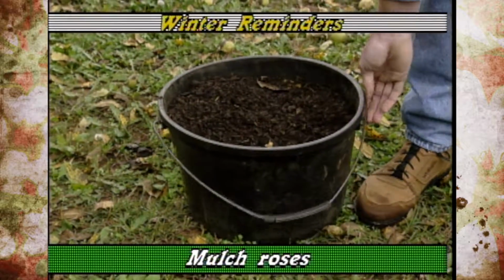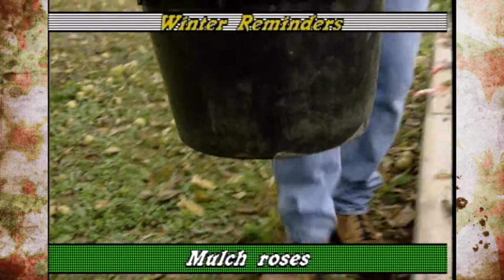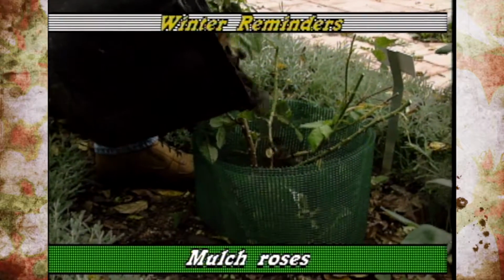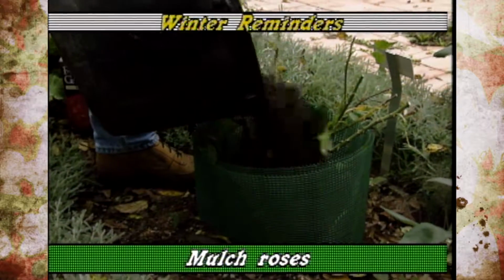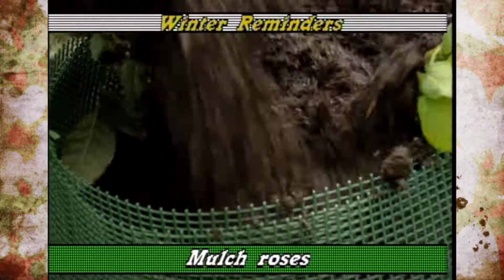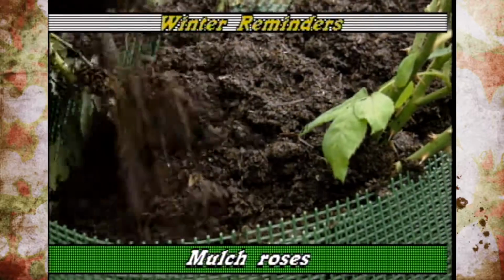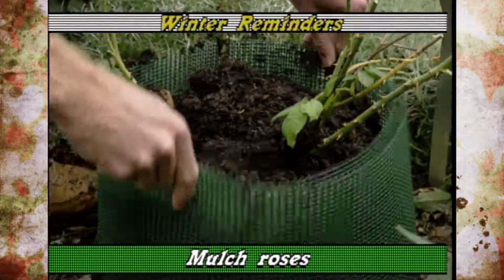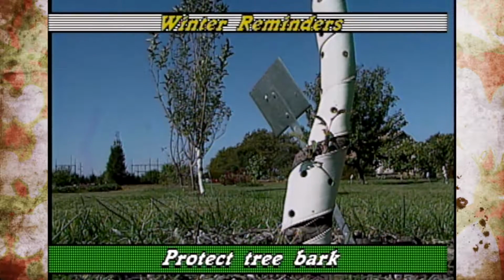Now roses, especially any budded roses where you have a bud union, you need to put mulch or compost up over those. There's several kits and things you can purchase to do that, but the main thing is to get them insulated to keep that from freezing at ground level, or you'll get a wild bush or something that it was budded on.